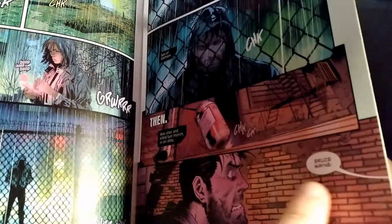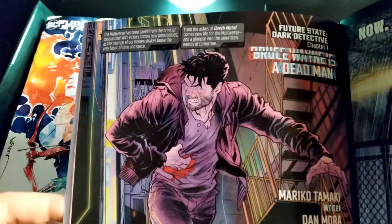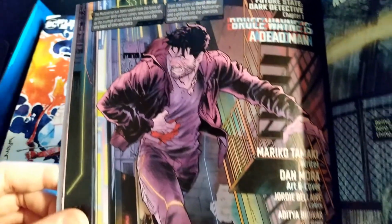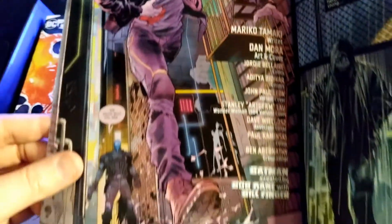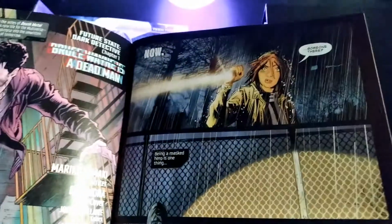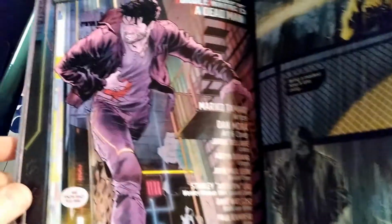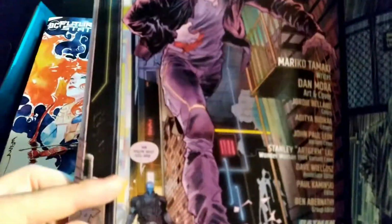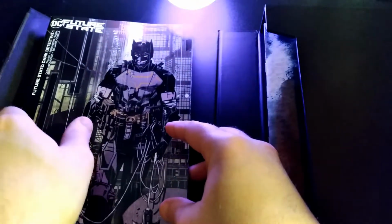But yeah, see, Bruce Wayne. Nice art too by Dan Mora. I guess he's believed to have been presumed dead. Yeah, they say we know who you are. So maybe he faked his own death. Possibly.